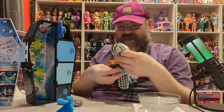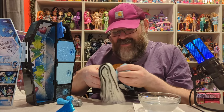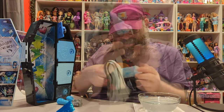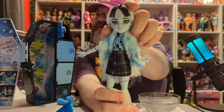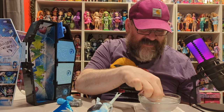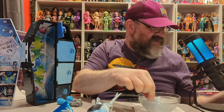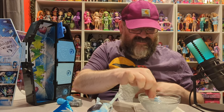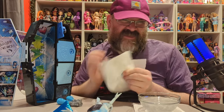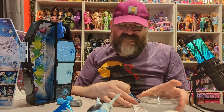Oh, and we have the stole. I don't know what you call this. We'll call it a shawl. All right, so there we are with that. It's very nice. And let's see, we got, oh, there's still some paint residue on that. Sometimes if your water is too cold, which mine was hot, but now it's not hot enough.